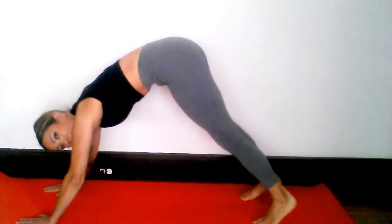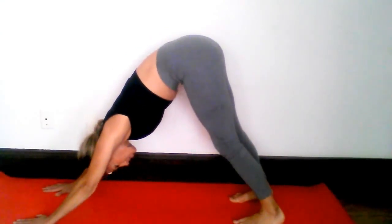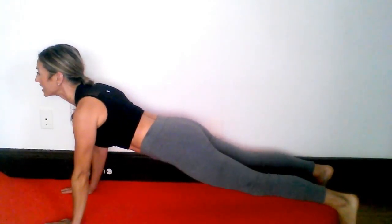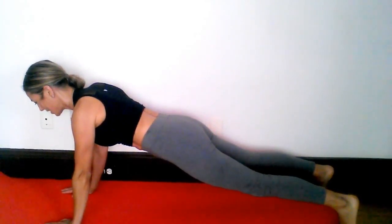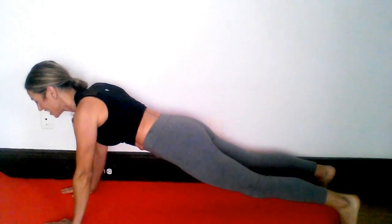Get back into that down dog. Then push your heels to the floor. Get a good stretch in the shoulders. Oh, that feels so good in the hamstring. Come down to a nice plank. And we're just going to hold it. 20, 19, 18. 10, 9, and then we're done.